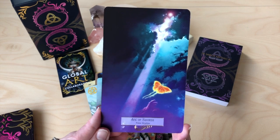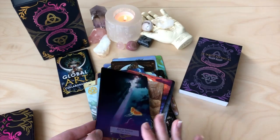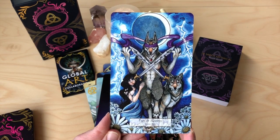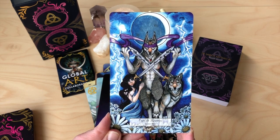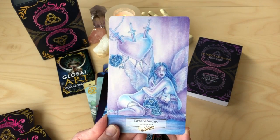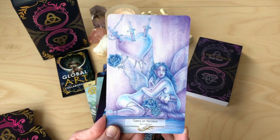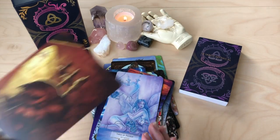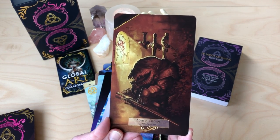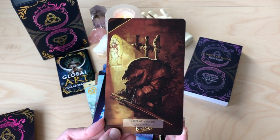The Ace of Swords. Oh, that's gorgeous. Those colours. Love those colours. The Two of Swords. The Three of Swords. That's beautifully done. The Four of Swords. That's something that you would find in an RPG. You would crawl into that and be like, okay, I'm backing away slowly.